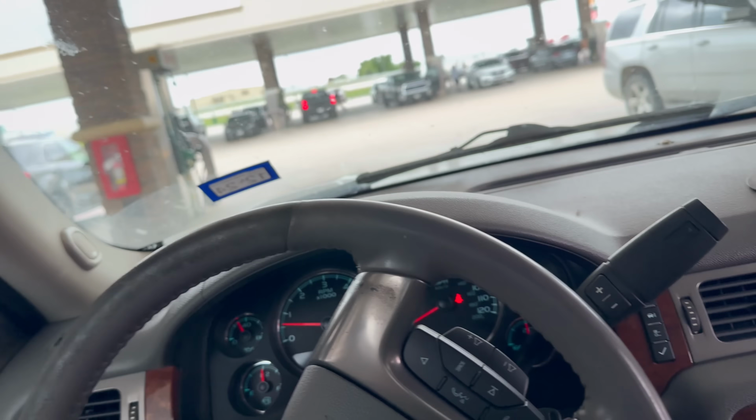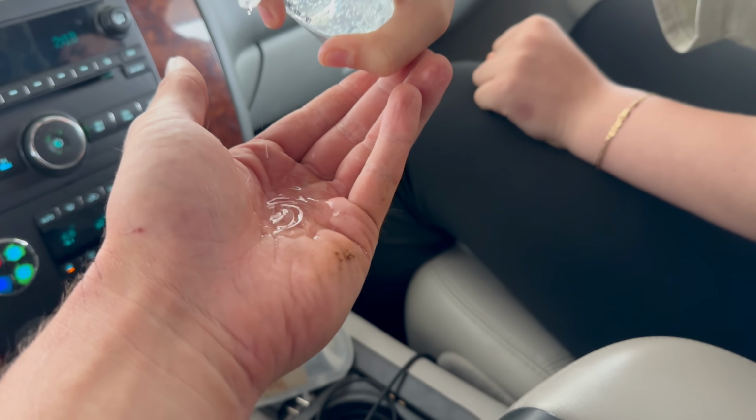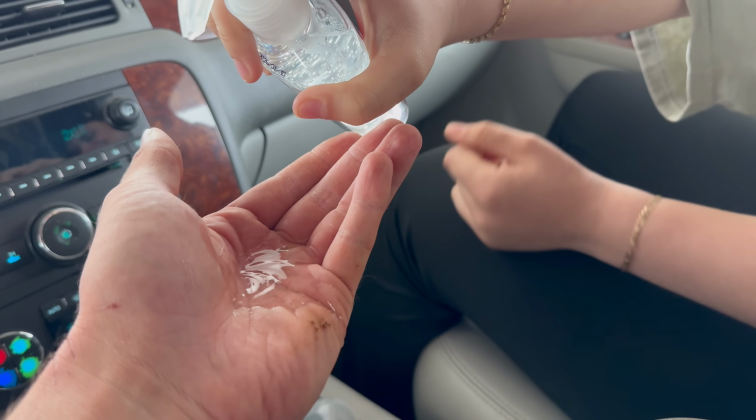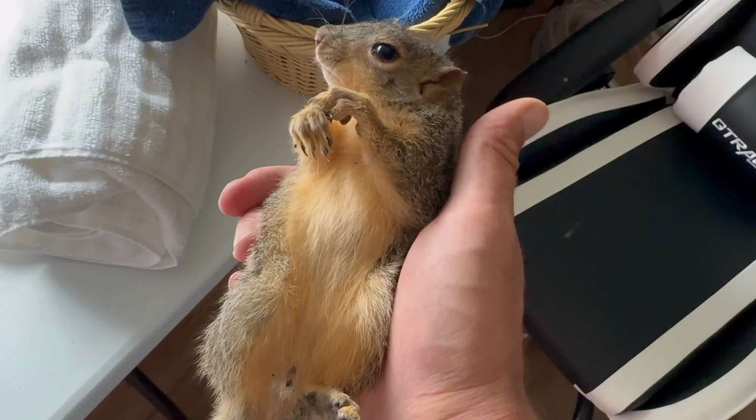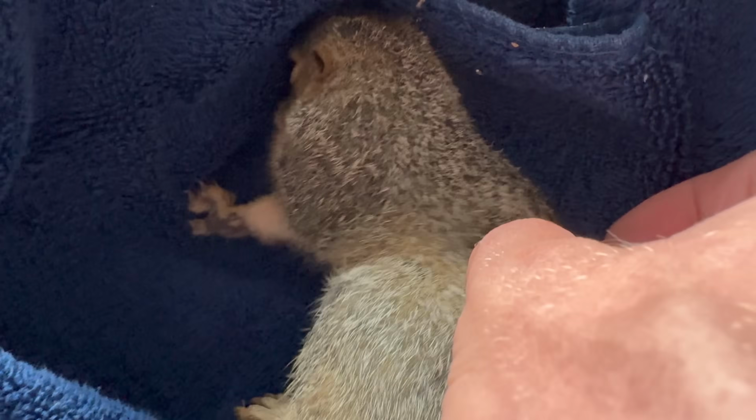Have gas now, we have food, and I got beaver poop on my hands. Gimme. And now I finally have hand sanitizer. All right, everybody, I'm back, and we already have another animal. This little squirrel was attacked by a kibby. That's why you don't let your dang kibbies outside. I'm gonna put this guy in here for now.